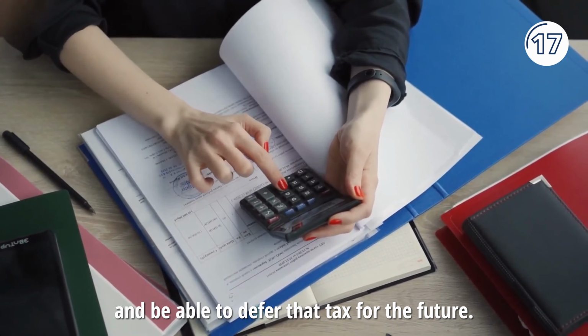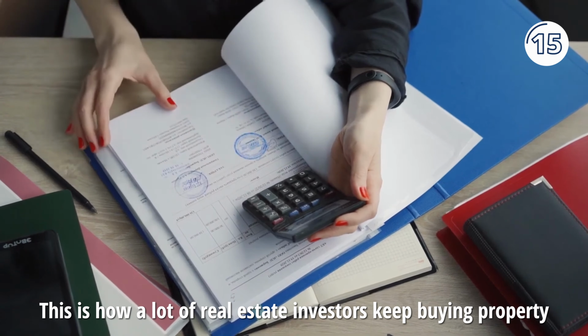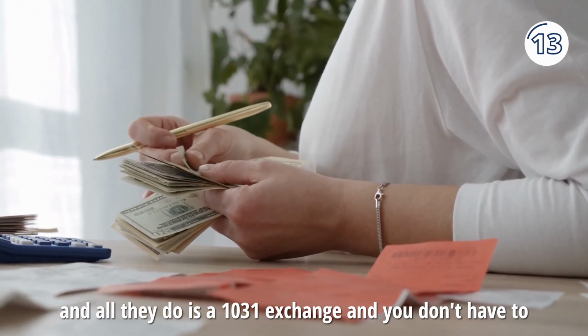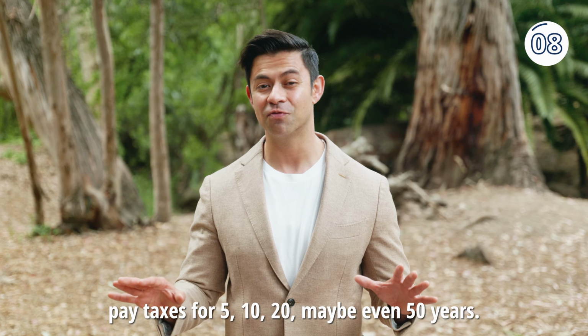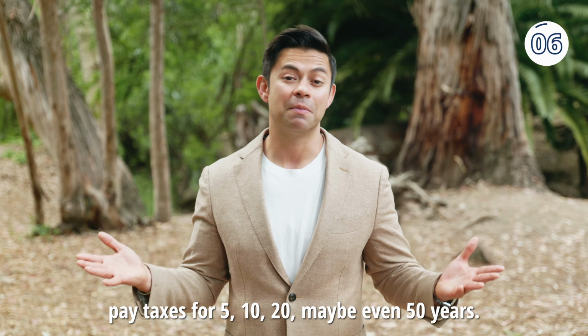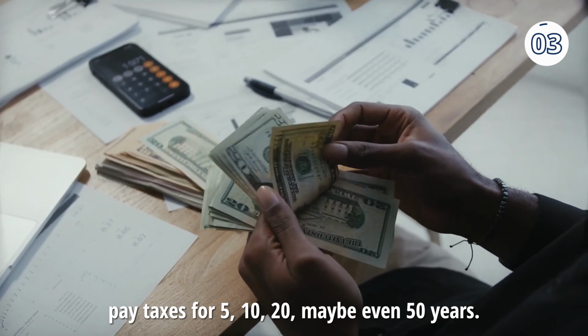for the future. This is how a lot of real estate investors keep buying property, and all they do is a 1031 exchange and you don't have to pay taxes for 5, 10, 20, maybe even 50 years.